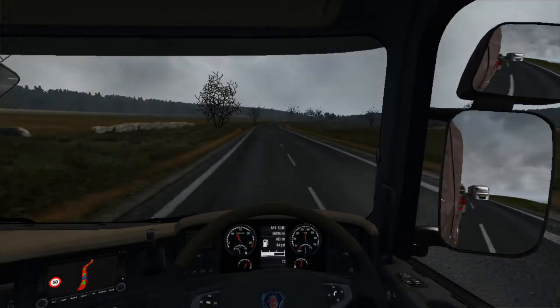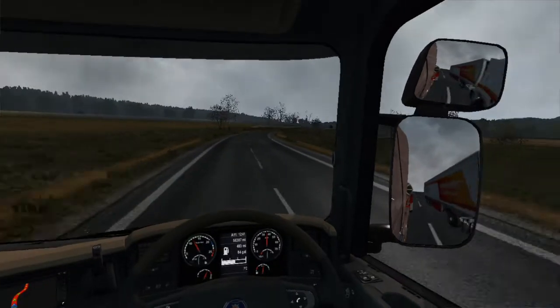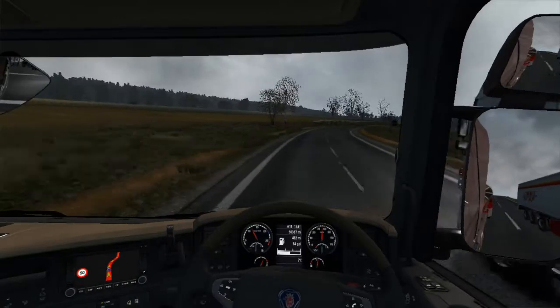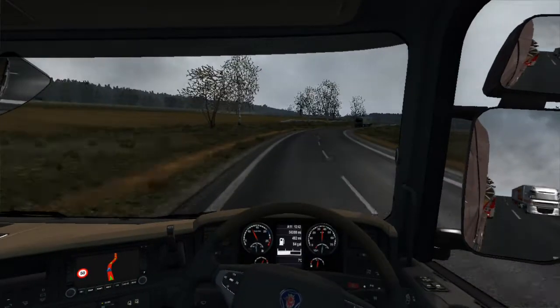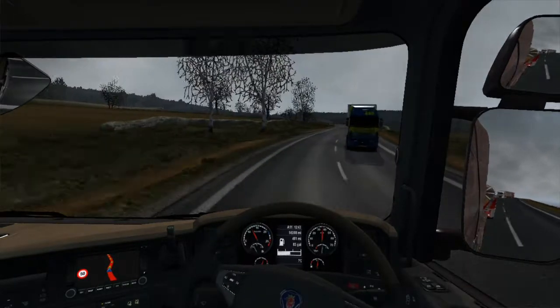Blimey, he thinks he's going to overtake me now. Give him a bit of an opportunity to overtake. Wow, buddy. Oh no. Oh dear. Truck came the other way and he's dropped back.